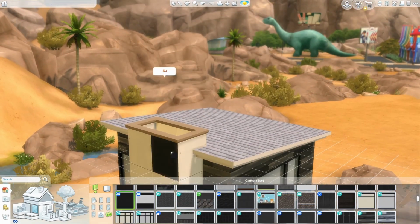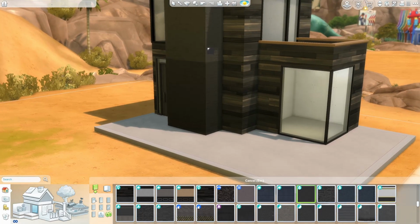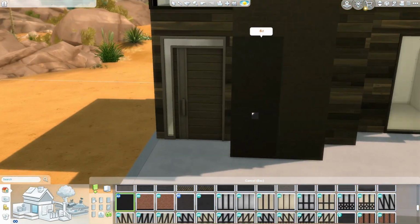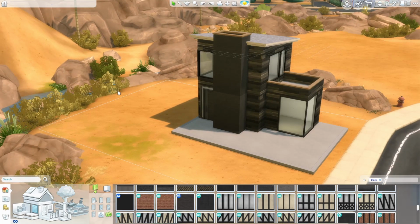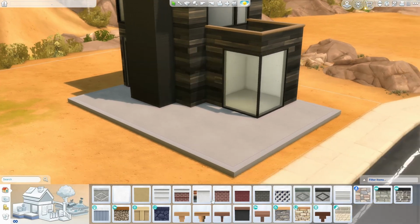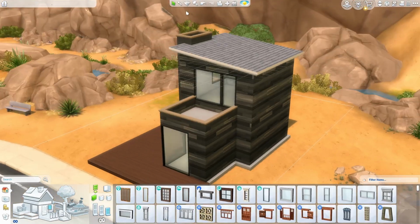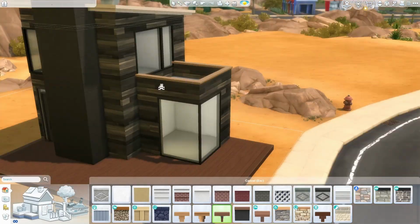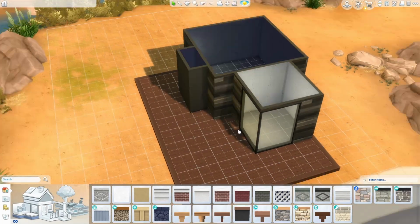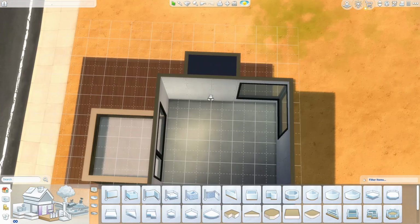So I decided to go with this paneling style on the outside. I believe this is from Eco Lifestyle, and I quite like this sort of paneling for modern houses. I feel like it is that modern sleek style that we generally see on quite a few modern houses. And then I went for this almost painted brick on the chimney. I believe that comes with cottage living, but don't quote me on that.